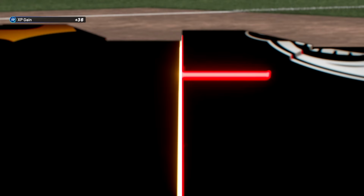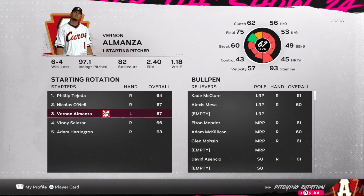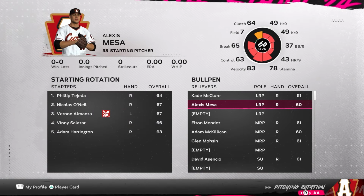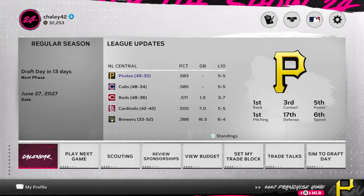That move us back to first? We'll see in a second. Look at the standings. Tied for first again. And I messed up there. Vernon's going to go into the starting rotation, not Alexis Mesa. The Reds win the next game, and the Pirates win on Saturday. Keeping this, gosh, so close here.